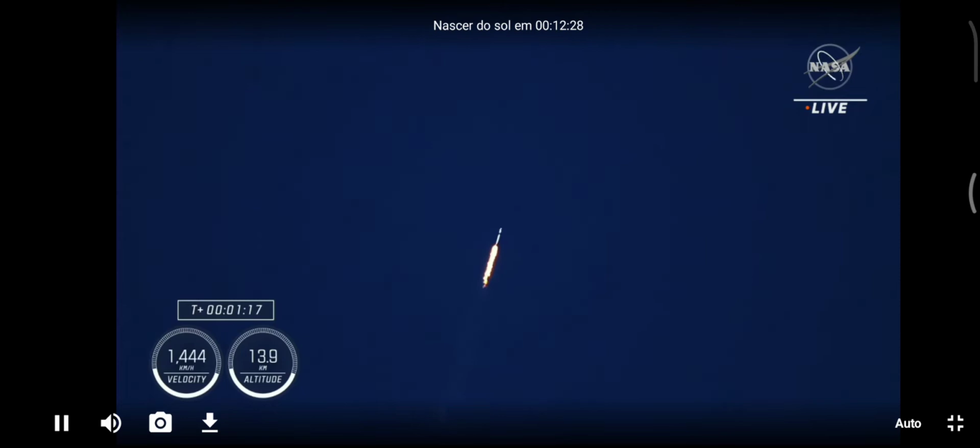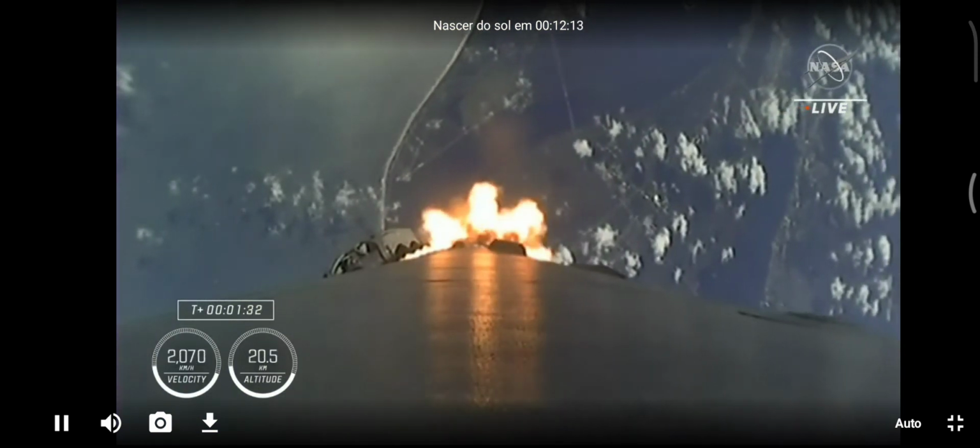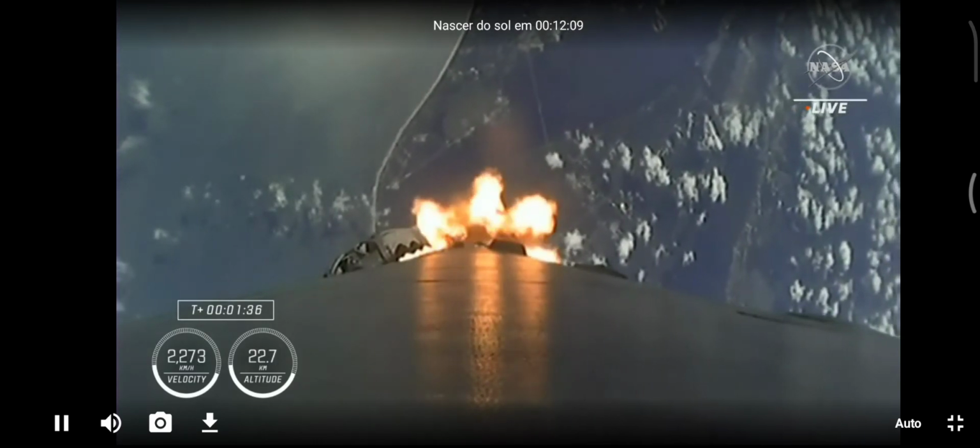Stage 1 throttle up. Stage 1 Bravo. Copy, 1 Bravo. That call out for 1 Bravo means we're in the second and final abort mode for the first stage, continuing to get good performance. The crew is already pulling over 2 Gs.